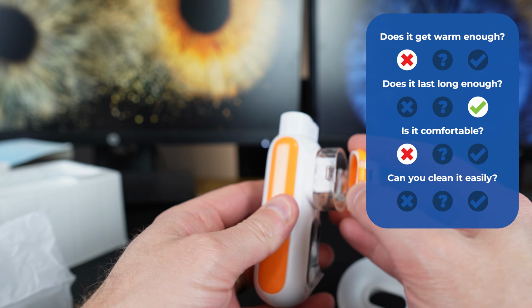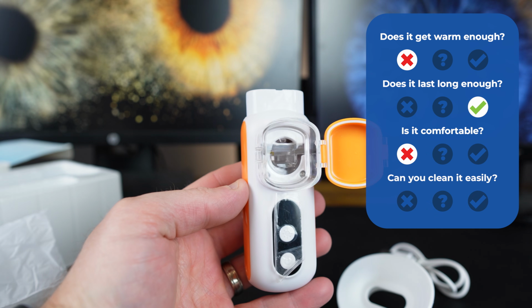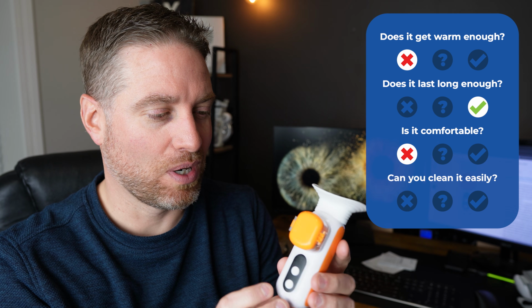Number 4, can you clean it? This is probably one of the scariest ones for me, that it's really hard to get down there and actually clean it. It does have kind of a cleansing light setting. Again, makes me a little bit worried about how effective that might be. And so this is one where I'm just really worried about collecting bacteria and actually causing an eye infection. I mean, I'm sure you can clean it, get some fluid in there, really warm water, heat, but it just doesn't seem worth the hassle.